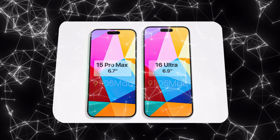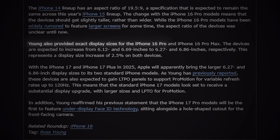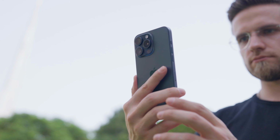iPhone 16 Pro and 16 Pro Max could get even larger displays, 6.3 inches for 16 Pro and 6.9 inches for the 16 Pro Max. These numbers come from leaked CAD files, which was further confirmed by display analyst Ross Young. He says the exact size of the display on iPhone 16 Pro will be 6.27 inches, which is a bit higher than the 6.12 inches we have right now on the 15 Pro.